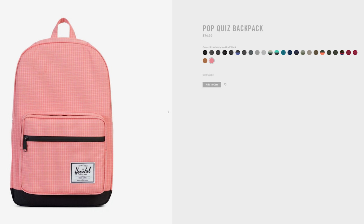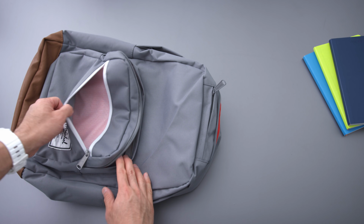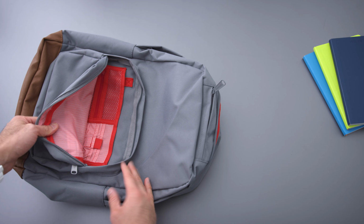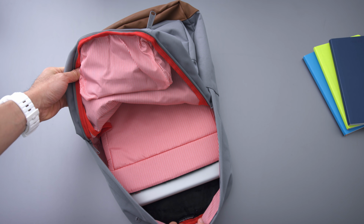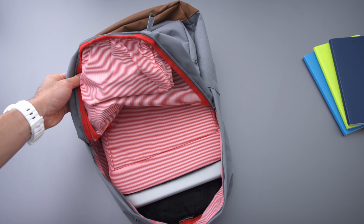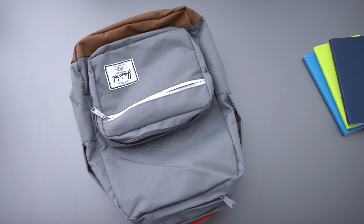If you're looking for something with a few more features, it would be this one, the Popquiz. This is one of the more popular bags, and if I had to choose one blindly from the whole Herschel collection, it would probably be this one for just the average person. Again, this comes in a ton of color options, and it's designed for a 15-inch laptop. It has that padded material again for the laptop, but this one has this elastic which helps it stretch a bit more, so if you have some bigger laptops, this might fit it a little better. It also has a couple front pouches and an inner pocket thing.